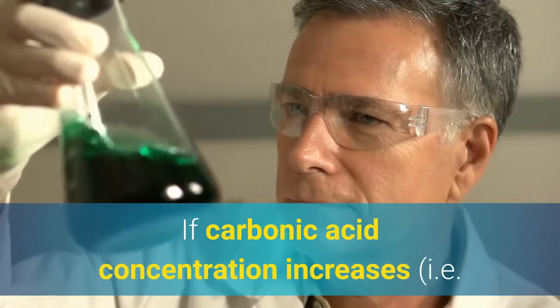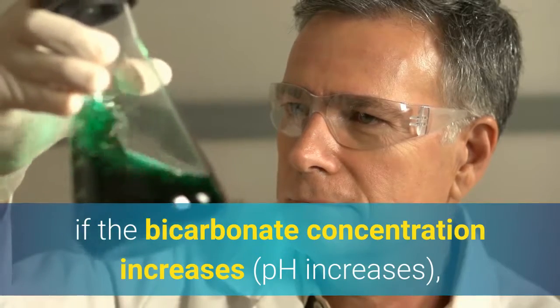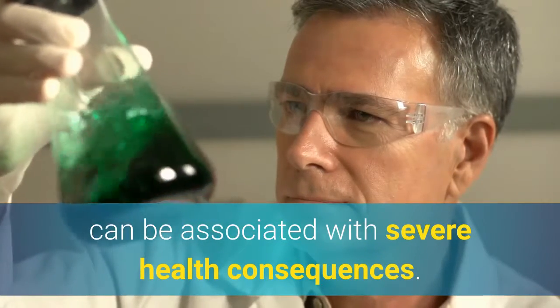If carbonic acid concentration increases, i.e. pH decreases, the body goes into acidosis, whereas if the bicarbonate concentration increases, pH increases, and the body goes into alkalosis. Both conditions can be associated with severe health consequences.